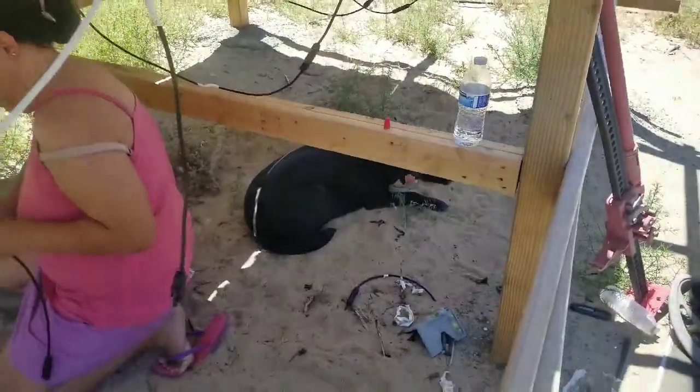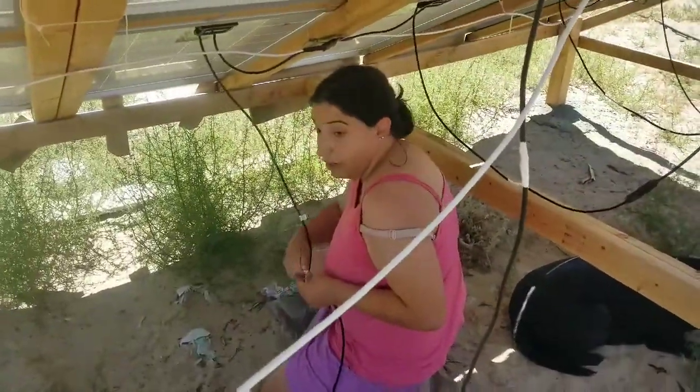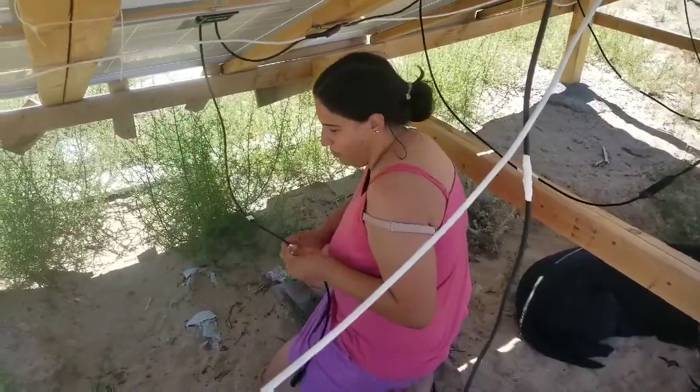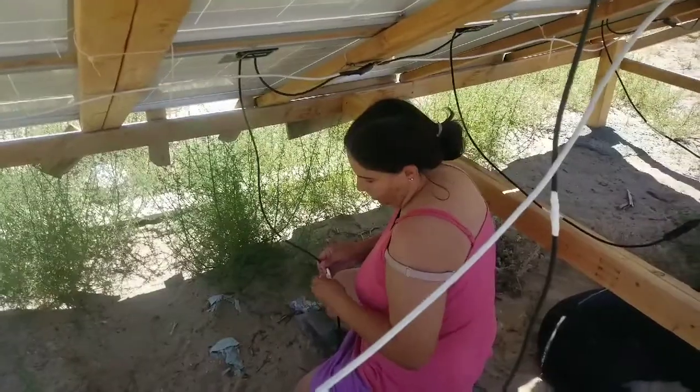Aria likes it and thinks it's nice and comfy. Oh yeah, it's nice and cool under here. Really, even though the solar panels are right above you? Well, the solar panels supposedly are absorbing most of the stuff that would be going through. Oh, nice. Converting it to energy.